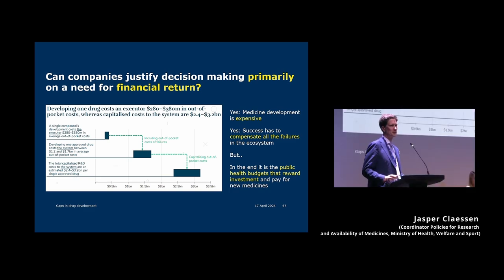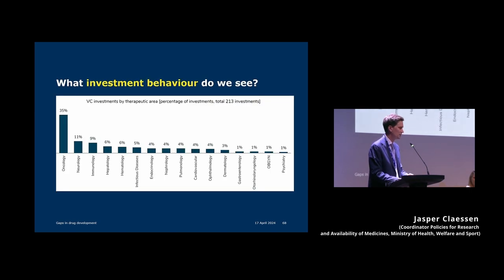So that does raise the question, if in the end we're the ones that pay for this entire ecosystem, do we get what we want from the system? Is it catering to our needs, so to say? And I think that ties very nicely to the topic of today, unmet medical needs.